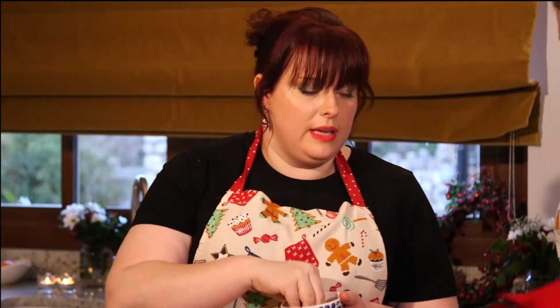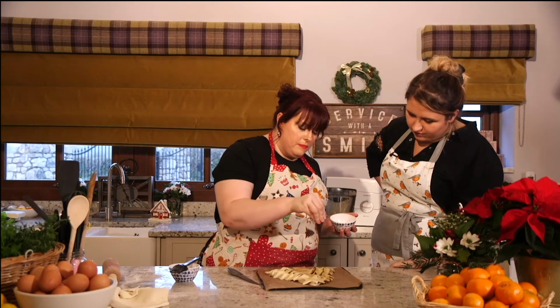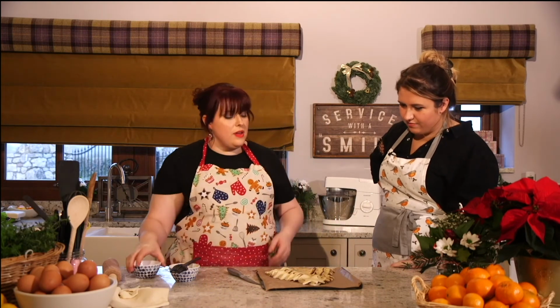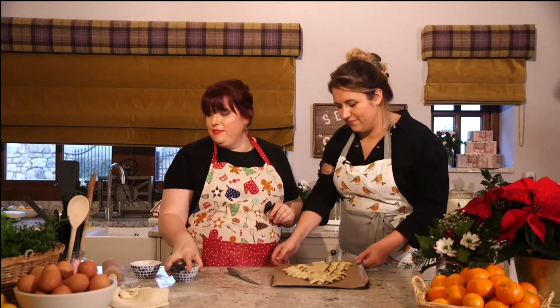Little sprinkling of the golden caster sugar now. Just a little sprinkling, not too much. And that's ready for the oven. Should we pop it in? Do you want to put it in this time? I'll pop it in. There we are, lovely. Thank you very much.